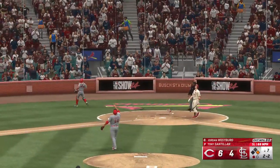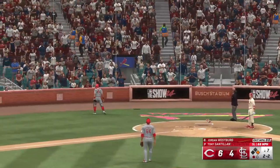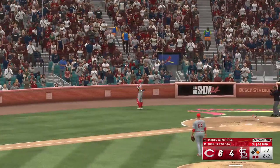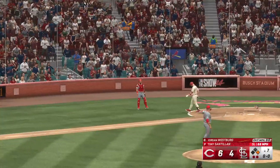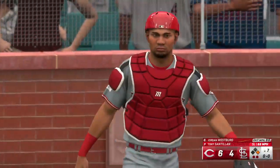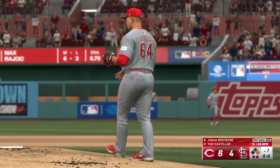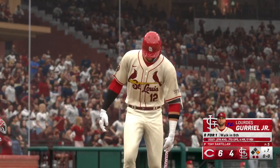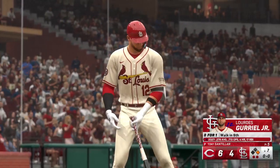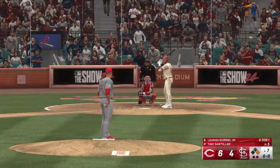Swing and a pop-up. Foul territory for the catcher. That's out number 2. Well, that's a frustrating end to the at-bat for the hitter right there. I mean, that pitch was right down the middle. I think he got a little too excited, came out of his mechanics, and instead of driving that ball somewhere, he popped it up. Unfortunate for him.